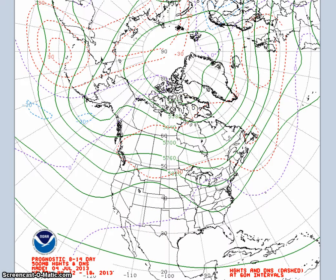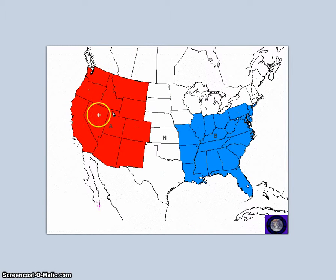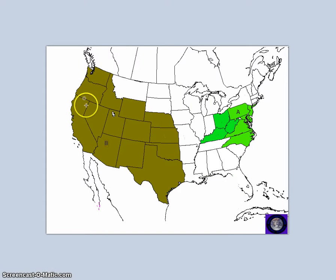So during this forecast period, forecasting above normal temperatures here, below normal temperatures for this region. For precipitation, forecasting below normal precipitation here and above normal precipitation for this area. So that is the long-range weather forecast discussion for July 7th to the 19th.